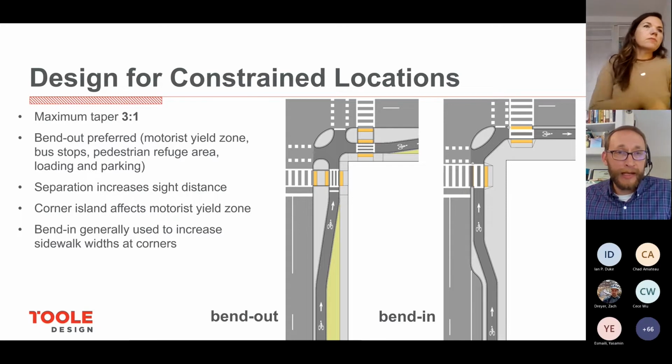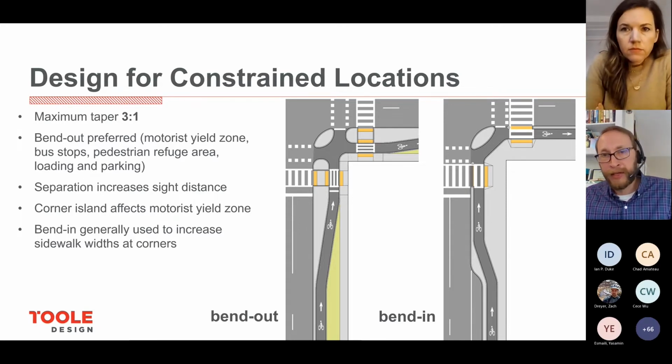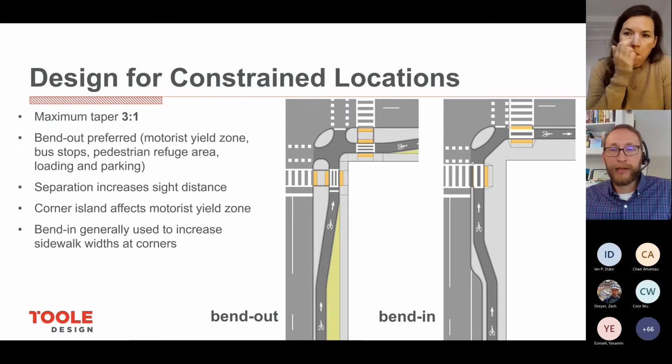The bend-in design is something that you will often use if you're trying to maximize space of the sidewalk at the corners. So in a situation where you have a dense pedestrian environment and it's important to prioritize more space for pedestrians waiting at the intersection, it may be appropriate to bend in the bike lane. And as shown on the graphic on the right, you can still create that 6-foot offset at the intersection. You can still create the corner island. It just creates a little more manipulation.